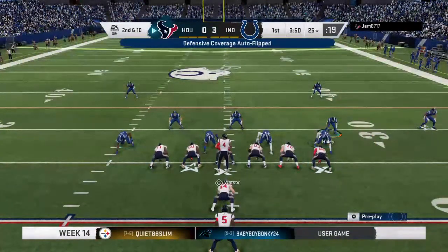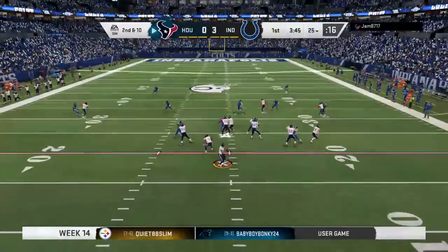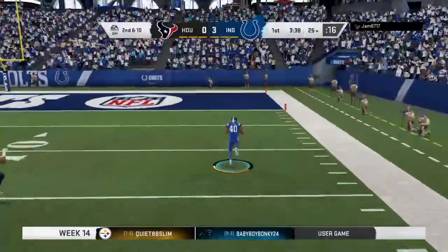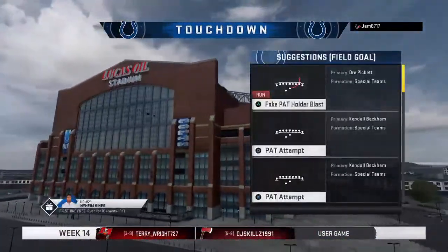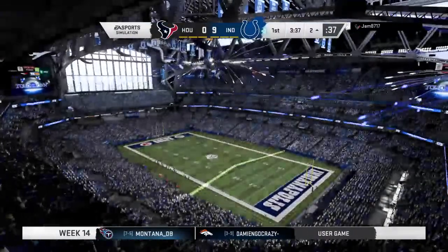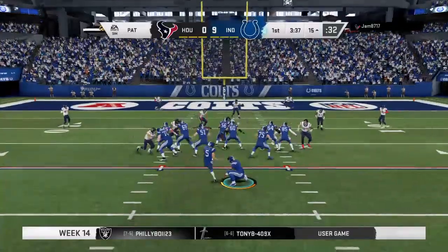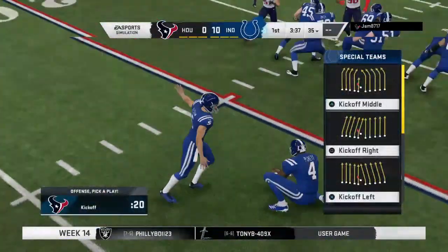So after the run for no gain, here's 2nd and 10. Here's Watson, buying time to his left. Oh, the ball is out. Watson lost it, and the Colts pick it up. And now off to the races down the right side. And they are going to score on the fumble return. Touchdown, Indianapolis. Now the try here for the point after. It's up and good, and that'll increase their lead to 10-zip.